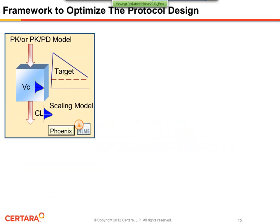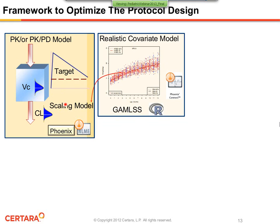So first, we need a model in place, so a PK or a PK/PD model that we build on prior adult data, for example. We need to customize this model to incorporate some scaling component, potentially a maturational developmental changes component. Next, as I showed you in my clearance equation, we have weight and age. So we need to feed into this equation a realistic covariate distribution.